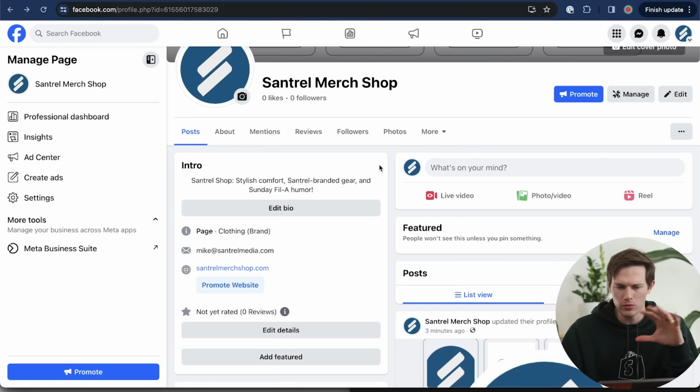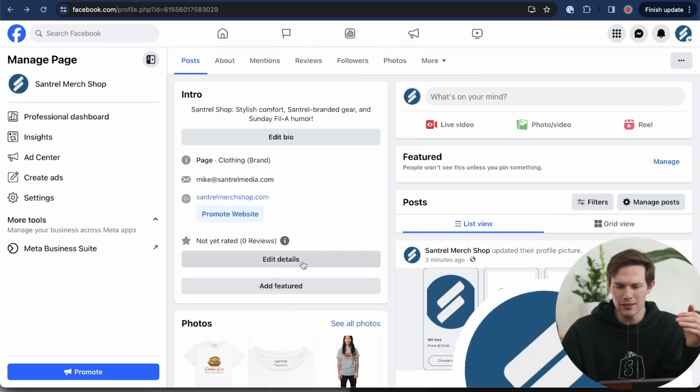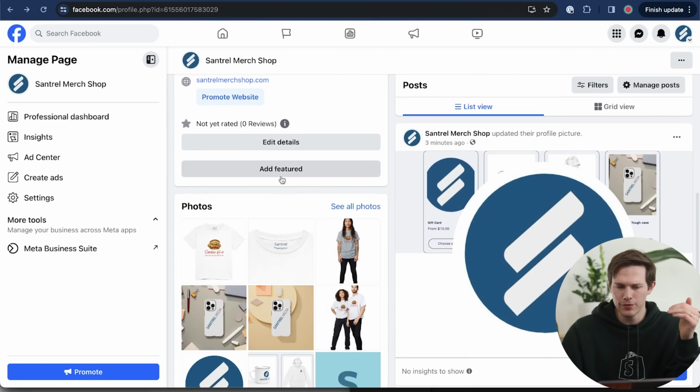We can close out of this. We don't need that on the left side. And we can, of course, if we ever wanted to edit our bio, we can click on that right there and edit a little bit more about that. Additionally, we can add some details about the reviews. We can add featured right here.